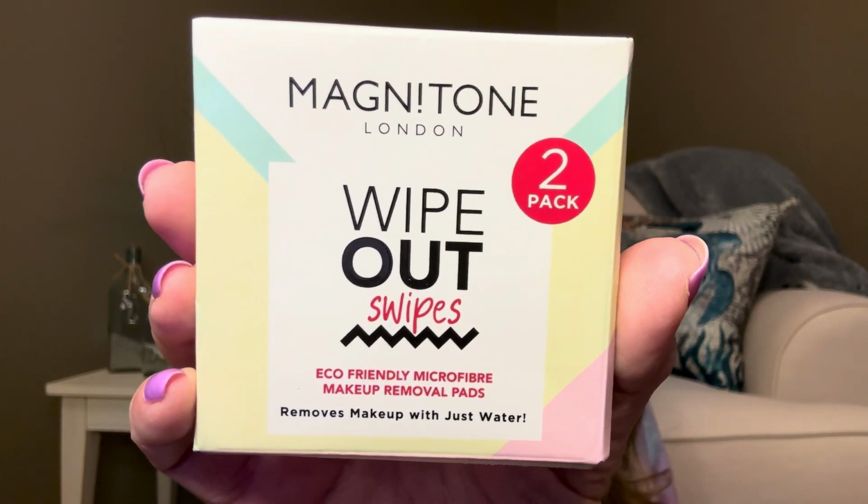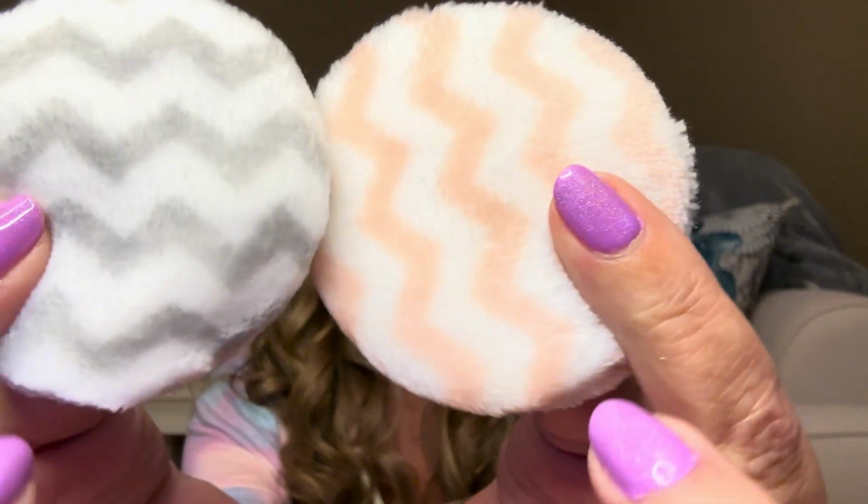I go through these like crazy. And they are recyclable, so you're definitely saving the environment. And you can use them over and over. And this is going to be for a pack of 2 of them. And oh, they're cute. They look like little powder puffs almost, but these are the 2 right here.